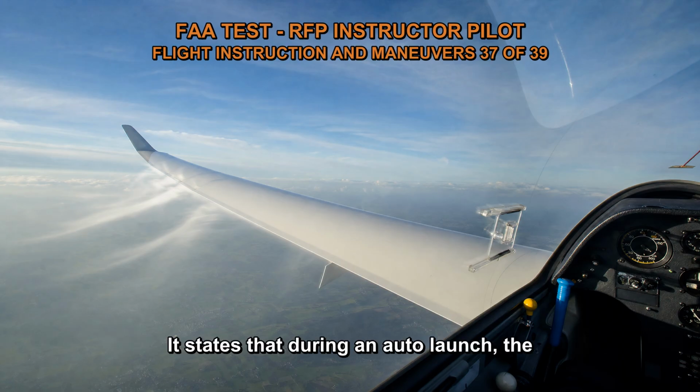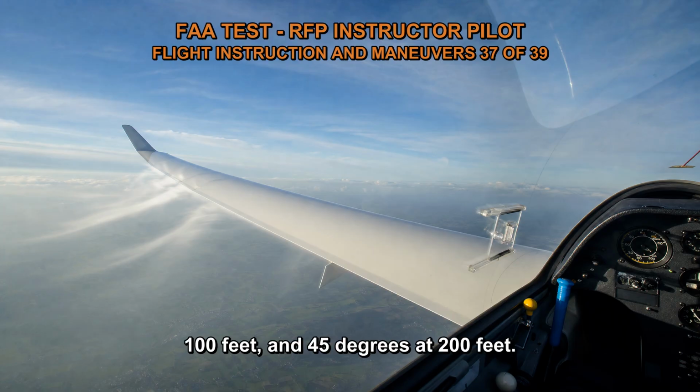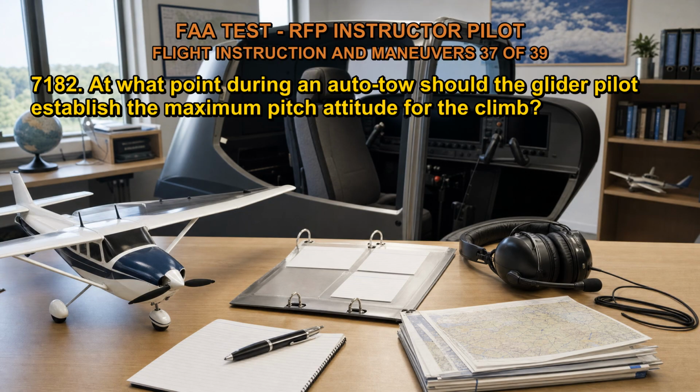It states that during an auto launch, the pitch angle of the glider should not exceed 15 degrees at 50 feet, 30 degrees at 100 feet, and 45 degrees at 200 feet.